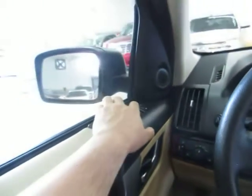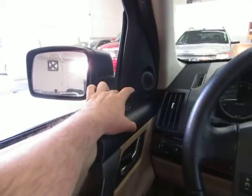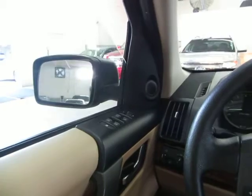All the windows are one touch, meaning you don't have to hold the switch for the window to go down or up for that matter, okay?